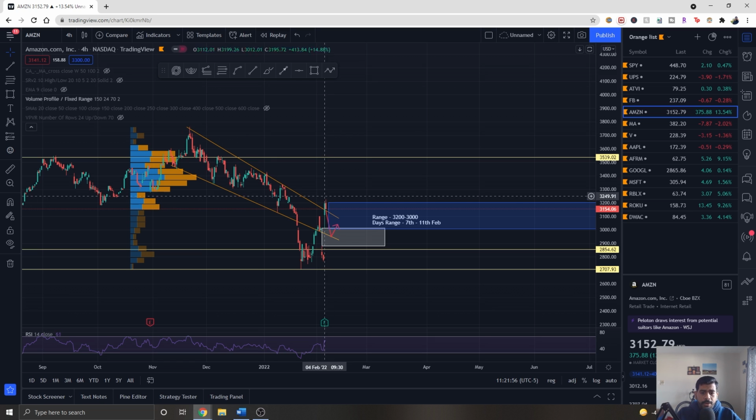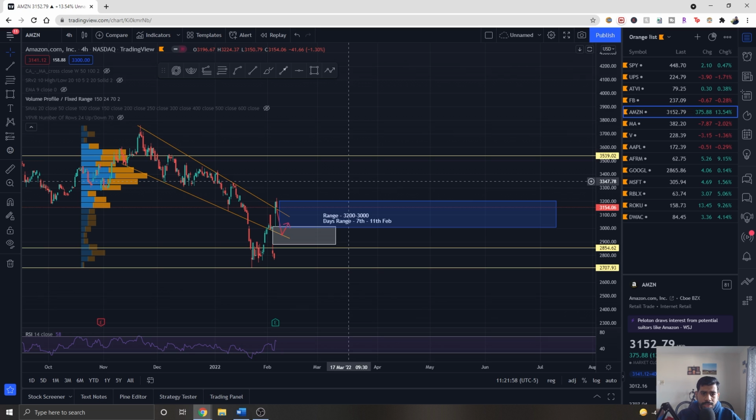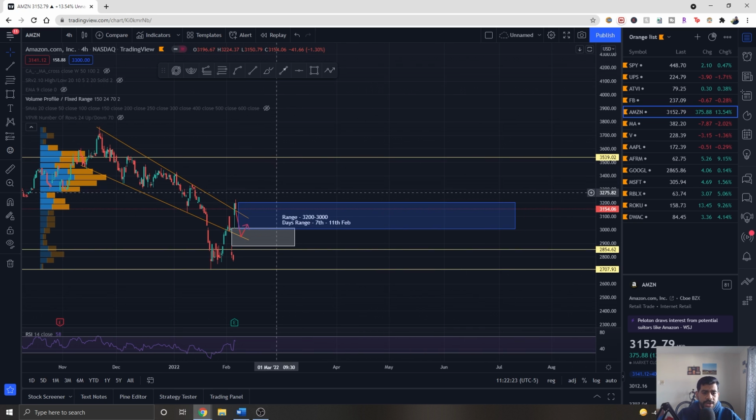2,900. Now, based on that, I opened a put position in my Webull account with vertical spread put options, and quantity is 5, expiring on the 18th of March, and my strikes are between 3205 and 3200. So let's see how it's going to play out. I think it will play out nicely based on the SPY pullback that we saw on Friday.